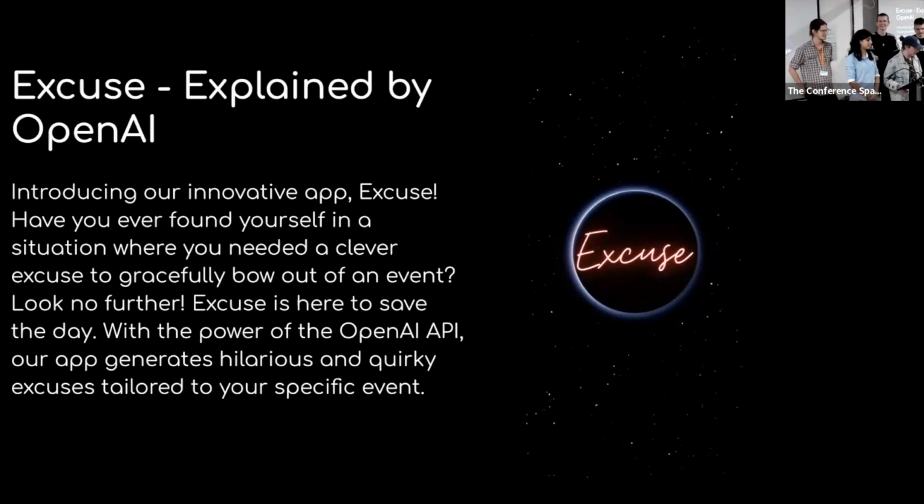So introducing our innovative app, Excuse. Have you ever found yourself in a situation where you need a clever excuse to gracefully bow out of an event? Look no further. Excuse is here to save the day. With the power of the OpenAI API, our app generates hilarious and quirky excuses tailored to your specific event.